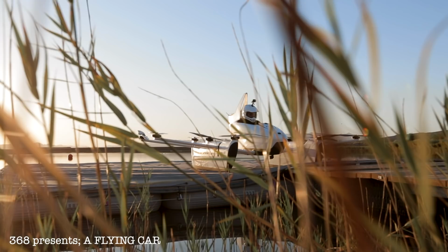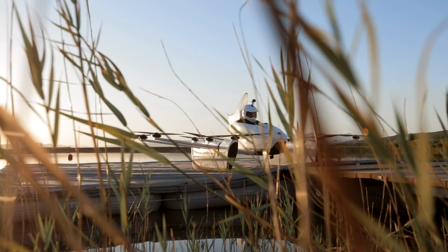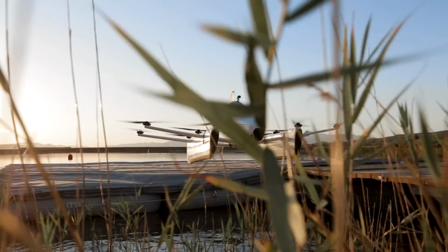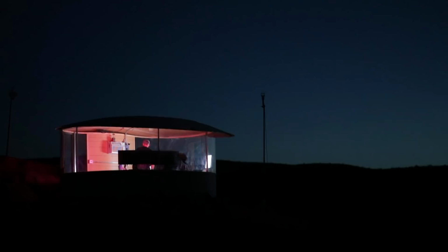Everything look good down here? Looks great. Great. So thumb, thumb all the way up, and then now let go, and let it auto take off. Okay, taking off. All right, we have liftoff! Yeah! I'm flying!